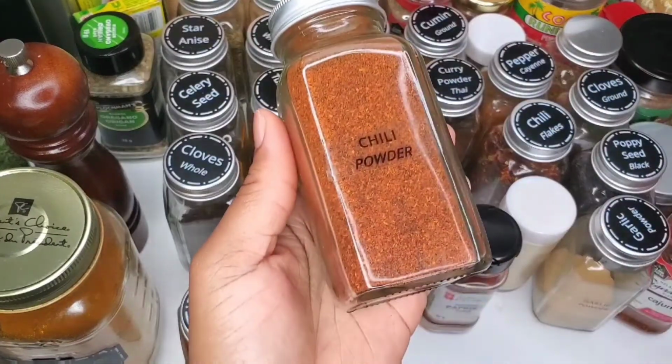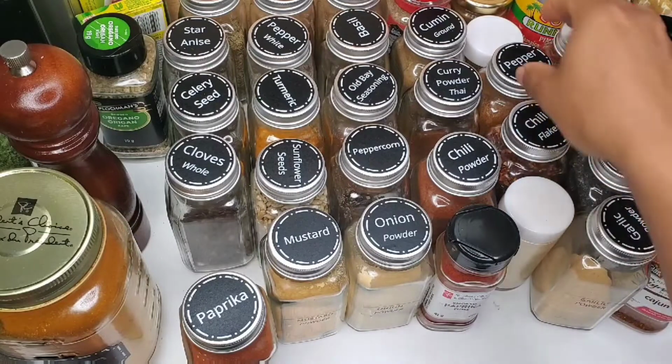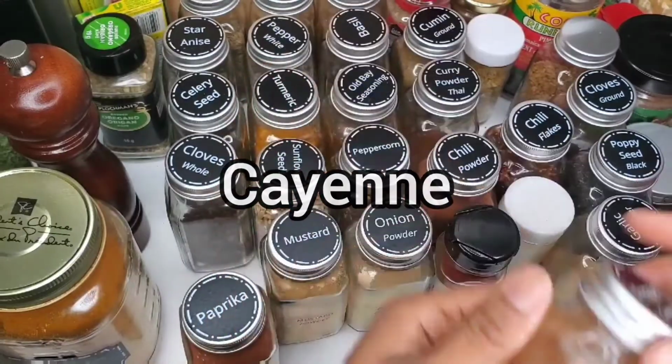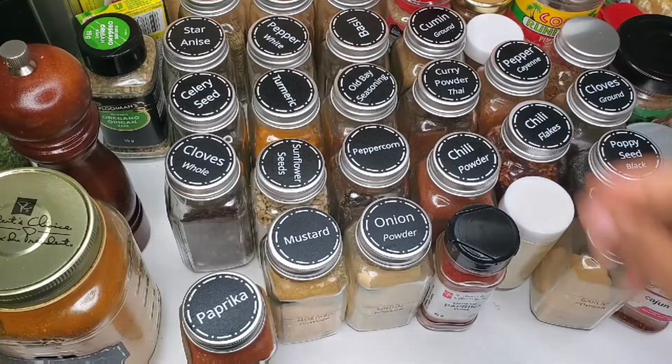And we have chili powder, and this adds some heat, but heat with flavor. And then there are quite a few other things. What I'm doing, guys, is just cleaning out my cabinet, and I do need to restock. So I just decided that I would record and show you some of the things that I use.